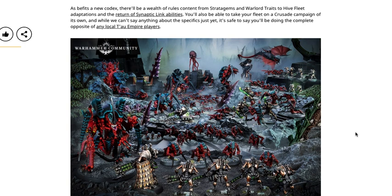So as befits a new codex, there will be a wealth of rules content from stratagems and warlord traits to Hive Fleet adaptations and the return of synaptic link abilities.